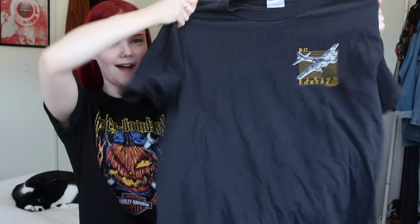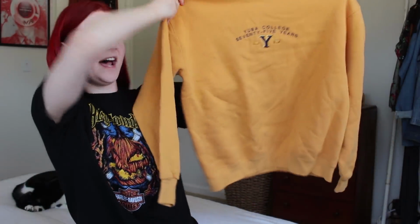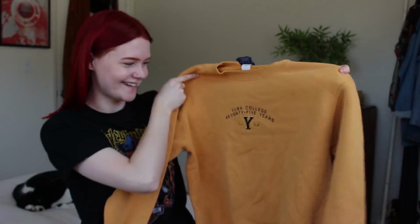Just the really worn in soft black t-shirt, even if it's just for sleeping in or something. I really like it. My friend that I was thrifting with at the time actually pulled this out, and she's like, this would be really cute if you cropped it, if you cut the bottom off. And then she put it back and I'm like, are you gonna get that or can I jump on that? So she let me get it because she didn't want it.